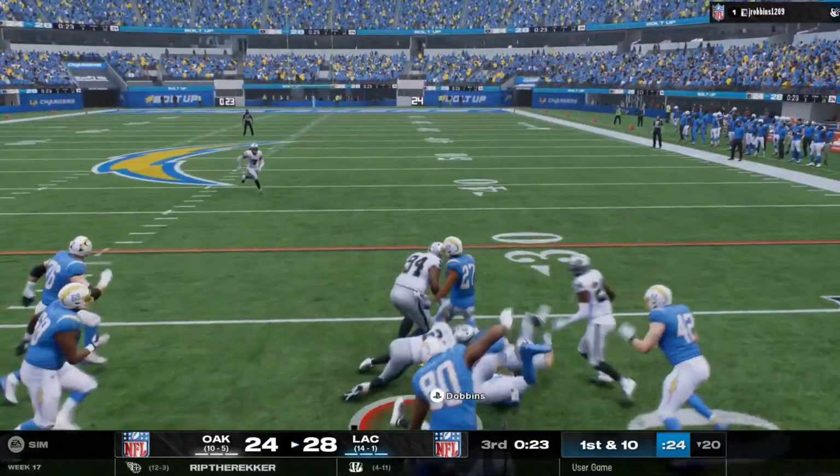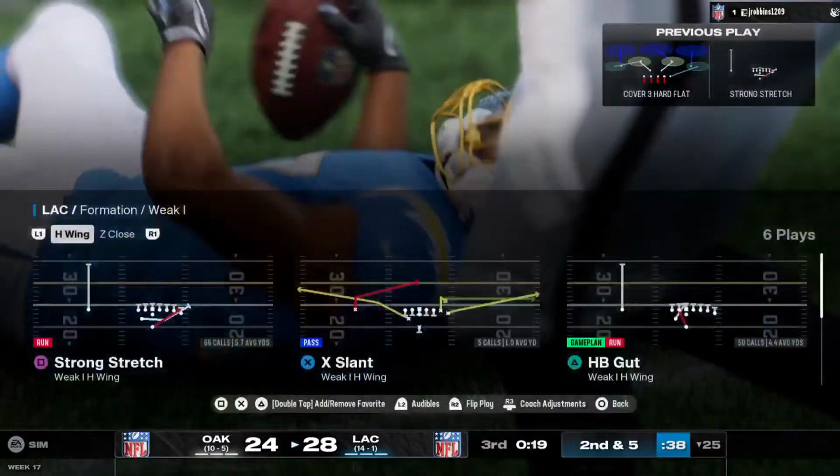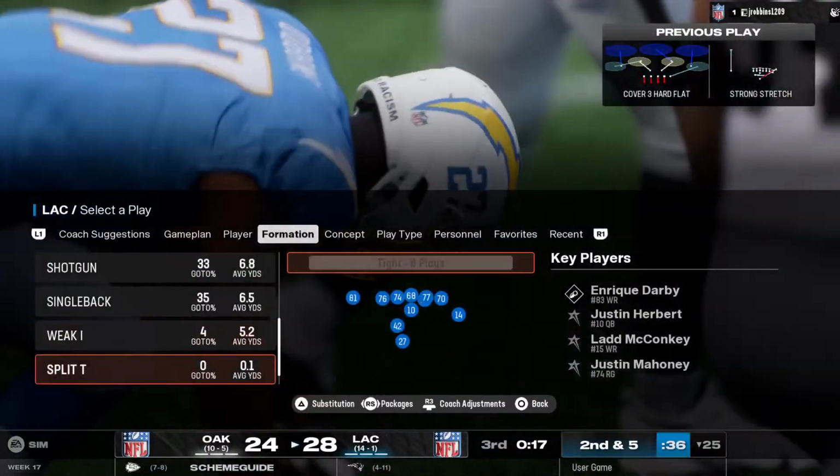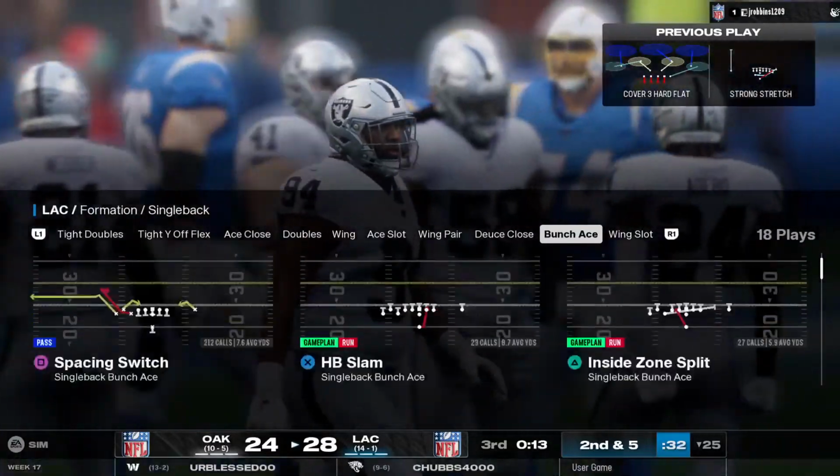Beginning on the ground here with Dobbins. And this is pushed ahead for a gain of 5. Brought down by Christian Wilkins. Halfway there on first down. That brings up 2nd and 5.